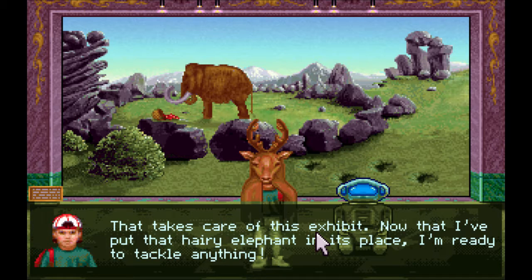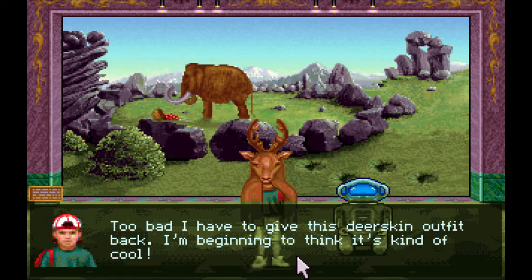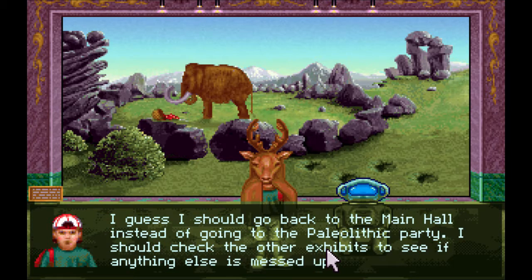That takes care of this exhibit. Now that I've put that hairy elephant in its place, I'm ready to tackle anything. Too bad I have to give this deerskin outfit back. I'm beginning to think it's kinda cool. Guess I should head back to the main hall instead of going to the Paleolithic party.